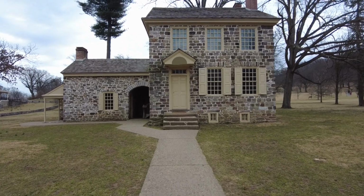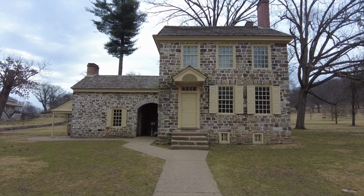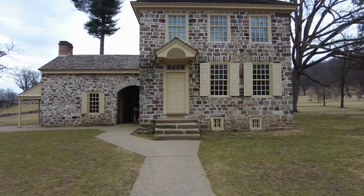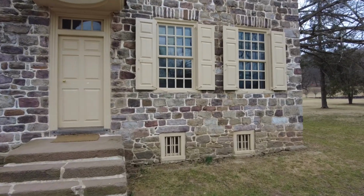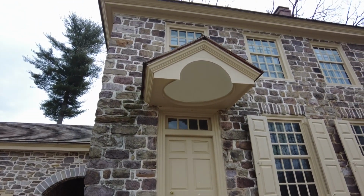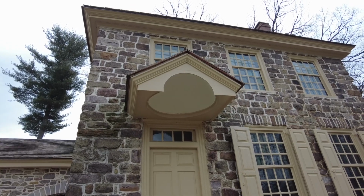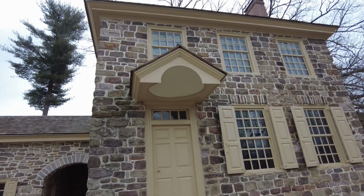We are looking at the headquarters of General George Washington. This is where George Washington hung out at Valley Forge. This is the spot where he made decisions. It's a shame. It doesn't look like anything in the park is open. I really would like to go inside there. Check out the, well, I would call it an awning, but what is the actual name of a wooden awning? Is it just an awning?